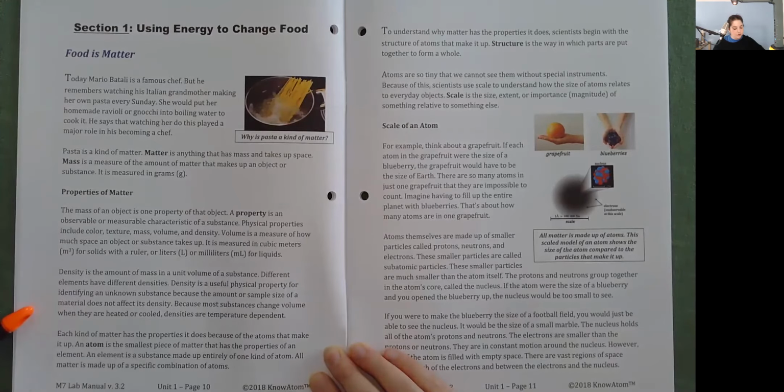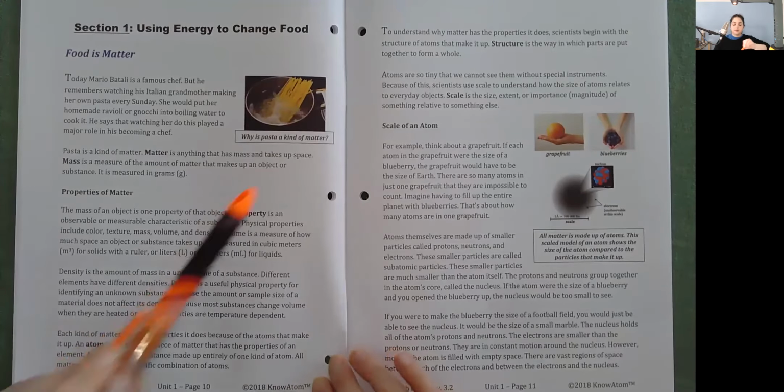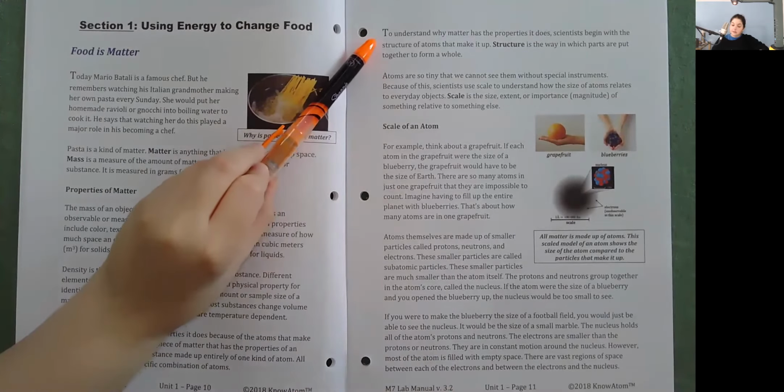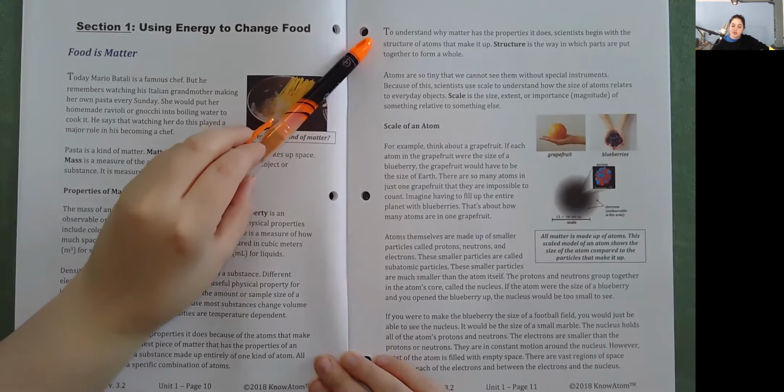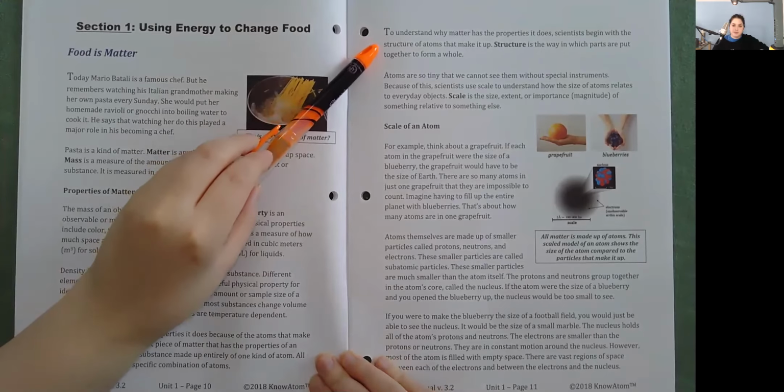Each kind of matter has the properties it does because of the atoms that make it up. An atom is the smallest piece of matter that has the properties of an element. An element is a substance made up entirely of one kind of atom. All matter is made up of a specific combination of atoms. To understand why matter has the properties it does, scientists begin with the structure of atoms that make it up.